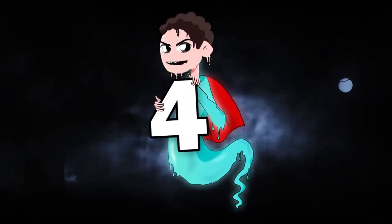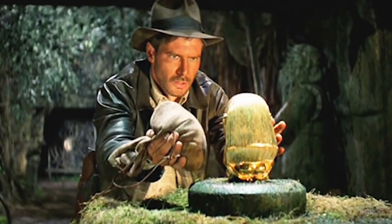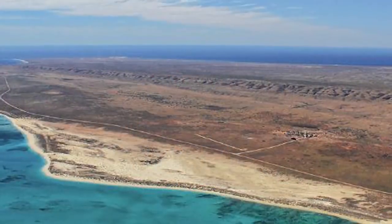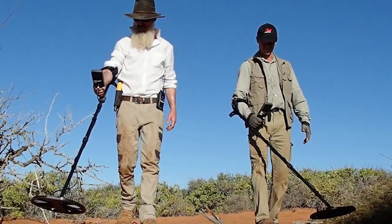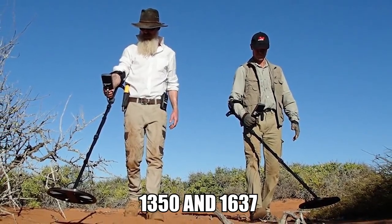Number 4. Buddha treasure. Two self-proclaimed Indiana Jones wannabes have made an amazing discovery on West Australia's north coast, and if it wasn't for expert confirmation, you wouldn't believe what they had found. Leon Deschamps and Shane Thompson were exploring along the north coast with a metal detector when they found a bronze Buddha figurine thought to date back to the Ming Dynasty between 1350 and 1637.